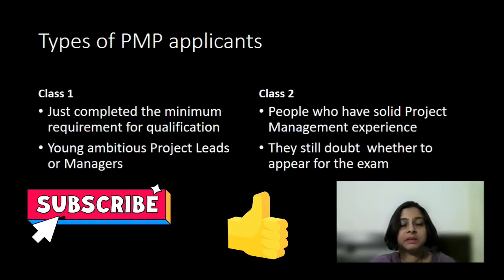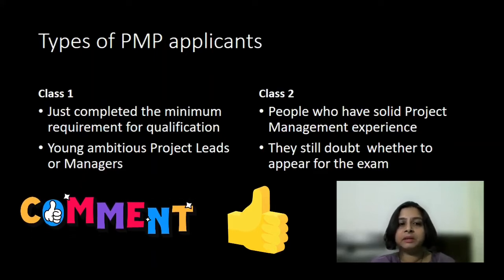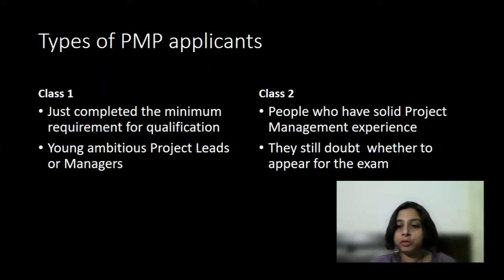Now, the types of applicants can be classified broadly into class 1 and class 2. Class 1 has just completed the minimum requirement for getting qualified for the PMP certification, which is having a 4 years degree and 36 months of experience. And usually these are young, ambitious project leads or project managers who also want that PMP tagline next to their name on LinkedIn or some other social media websites.